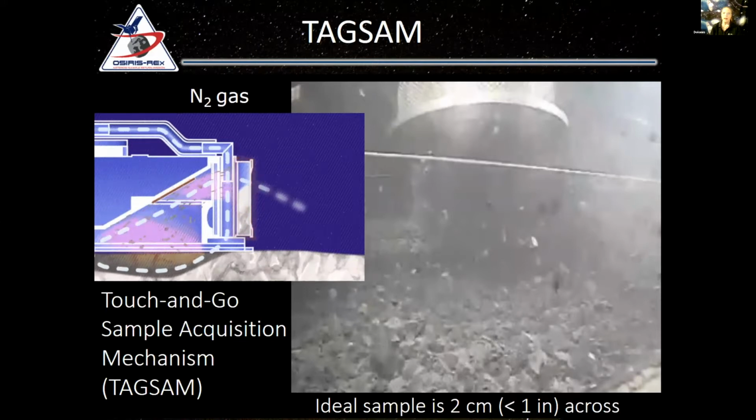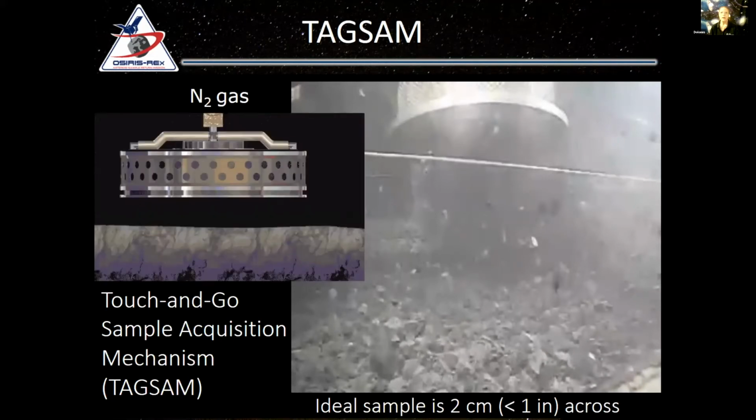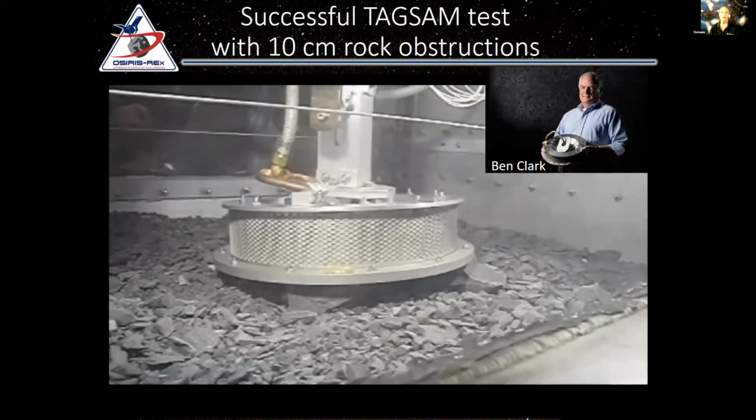The diagram on the left shows what happens when the high purity nitrogen gas flows through the 15-inch diameter TAG SAM collector. Gas flows out through the mesh while rocks and particles are trapped inside, or at least that was the plan. The ideal sample that we were hoping for, 2 centimeters across, and that's what we did end up collecting. So that's what I'll show, because it's actually more realistic to what occurred.